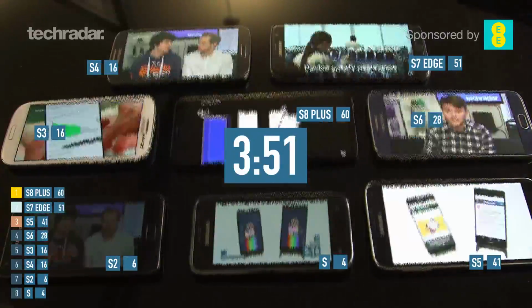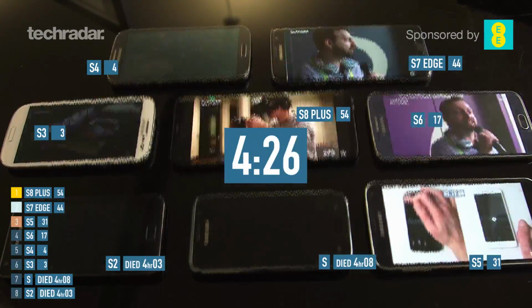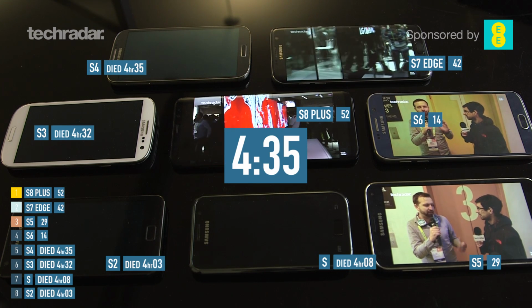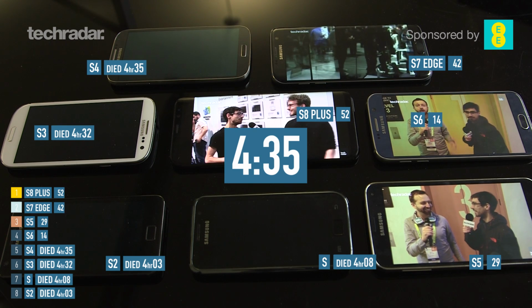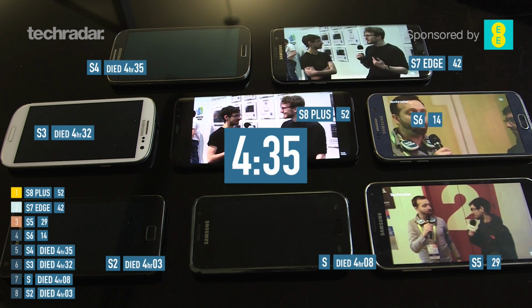And we have our first fatality, and it's not, Gareth, the Galaxy S. I did not see this coming. Out of the blue. Yeah, it's the Galaxy S2. That died at 4 hours and 3 minutes compared to the Galaxy S, which went at 4 hours and 8. That's interesting for a number of reasons. Obviously, the Galaxy S has a smaller battery. That's 1500 compared to 1650 for the Galaxy S2.